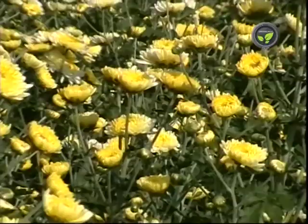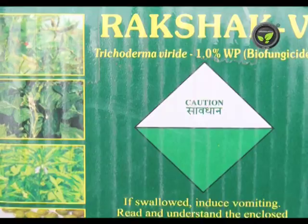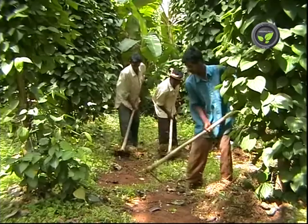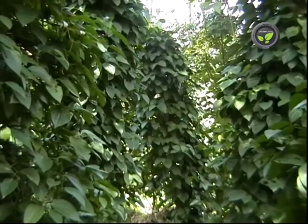Certain fungi are useful for the control of diseases also. Trichoderma harzianum is the important one. It inhibits the growth of pathogenic fungi by producing antibiotics, competitive growth, and by suppression. Trichoderma is commercially used against botrytis rot, fusarium wilt, and phytophthora diseases.